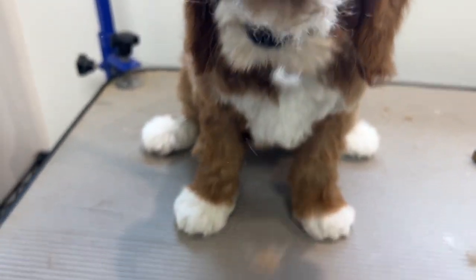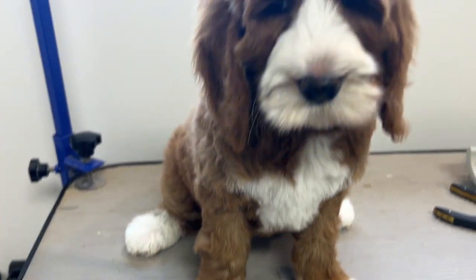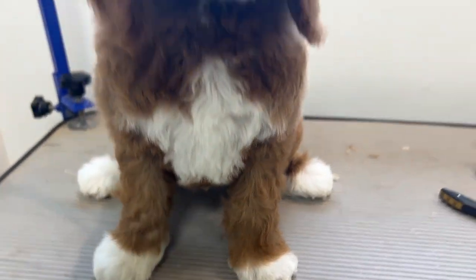So we went ahead and trimmed his hair. We did in between his eyes. You can see it looks so much better. Gotta get all that hair out. We went ahead and did the feet. We shaved the pads, did the private area.